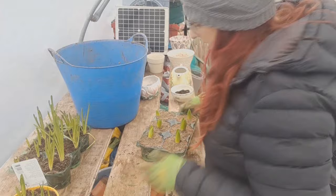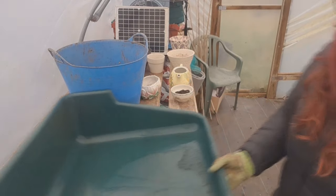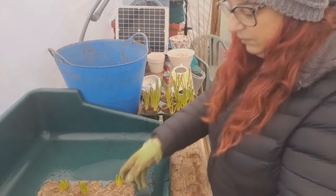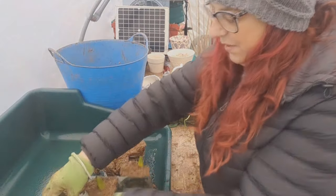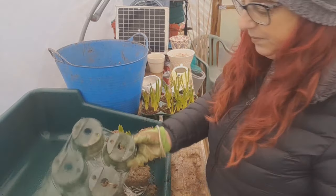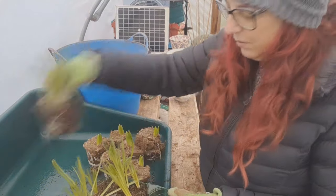And rather than making a mess, I might just get the seed tray. There we go. It just stops the soil from falling down between the slats. I'm just going to carefully lift these hyacinths out of their container. And the same with these little grape hyacinths.